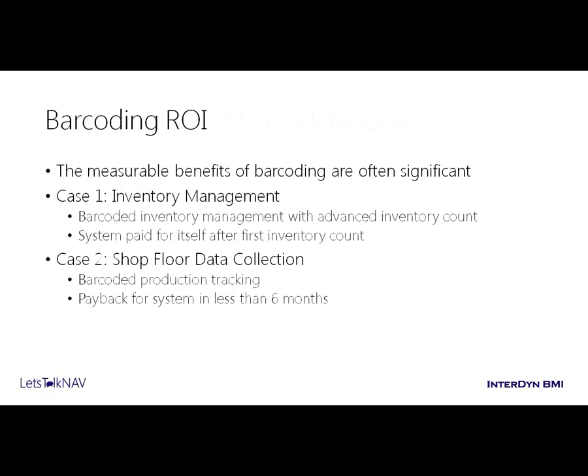Because if you think, I've got 10 people counting and a bunch of people doing reconciliation and data entry, that's a lot of labor hours to spend on a week. By bringing that down, again, the system paid for itself in one physical inventory count.